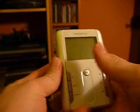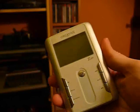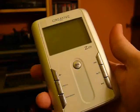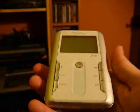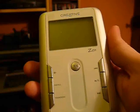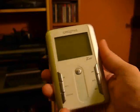Right then, cool things that I've got. I'm going to do a series of videos of just cool stuff I've got, little toys and widgets and gadgets and things that I like and just feel like showing you. So first off, I don't have an iPod. I think they're stupidly expensive and I don't care about being stylish, so I figure why the hell have an iPod when I can have something like this.